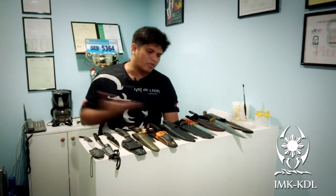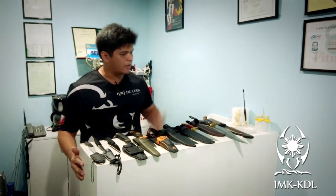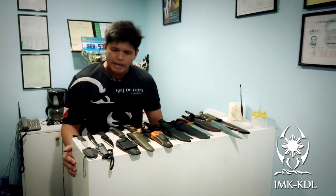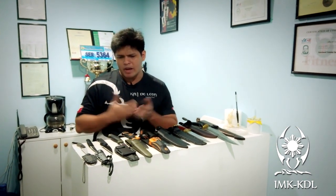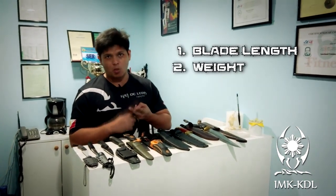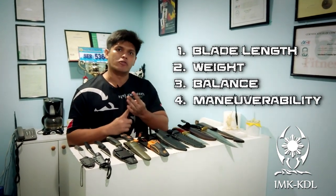So right here we have a good selection of blades, ranging from a really small knife to a really big one. That's a Filipino blade used for espada y daga. And the thing I want to talk about again is self-defense or self-protection. So the way I look at blades is with basically 4 categories. One is blade length, of course. Number 2 is the weight. Number 3 is the balance. And number 4, it's maneuverability.